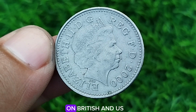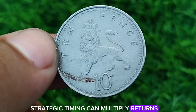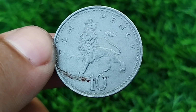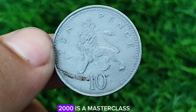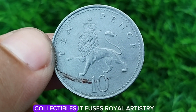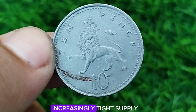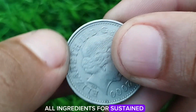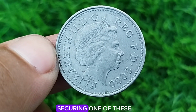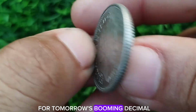Finally, keep an eye on British and US auction platforms. Strategic timing can multiply returns as seasonal demand spikes around major coin shows and year-end investment cycles. The United Kingdom 10 new pence 2000 is a masterclass in how modern-era circulation coins can evolve into high-demand collectibles. It fuses royal artistry, millennium mystique, and an increasingly tight supply, all ingredients for sustained value growth. Whether you're a veteran numismatist or a curious newcomer, securing one of these fine-grade examples today positions you perfectly for tomorrow's booming decimal coin market.